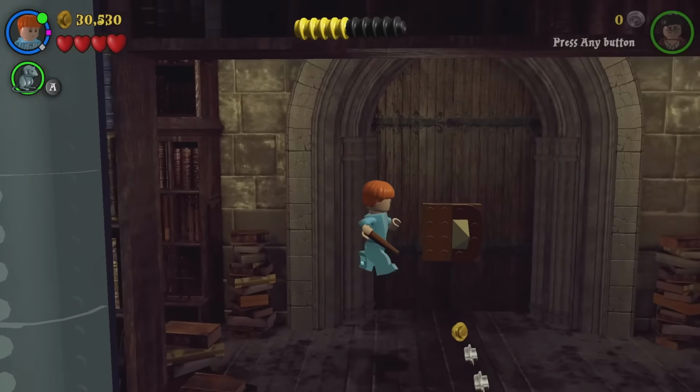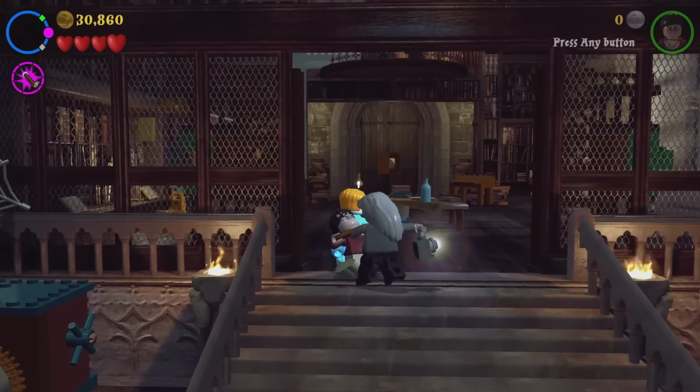Okay, do we have any spells? Oh, I guess we could probably use Wingardium Leviosa. Let's see, can we do this? Come on over. Come on. Come on now. Can I use this? Yeah, this guy just doesn't care. I'm attacking him and everything, but he just doesn't care. He just won't leave Harry alone. Leave Harry alone!